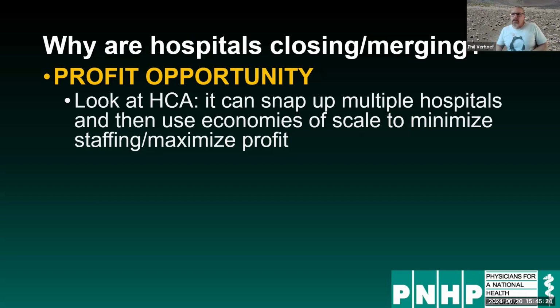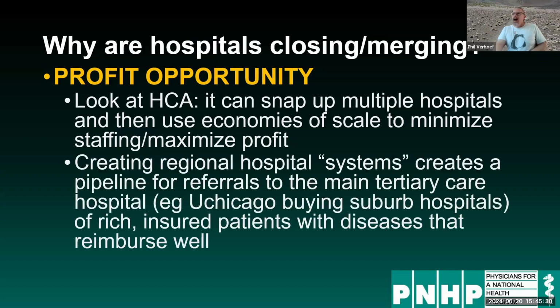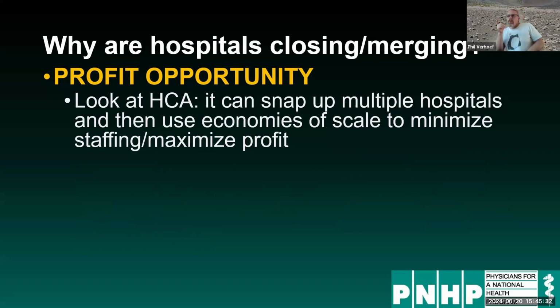They basically go into markets, snap up multiple hospitals, and then minimize staffing and maximize profit. One of the ways that HCA makes money is they open residency programs, because they know that residents are cheap. So they get the residents to run the hospital. It doesn't cost them very much.